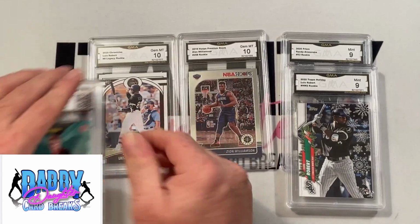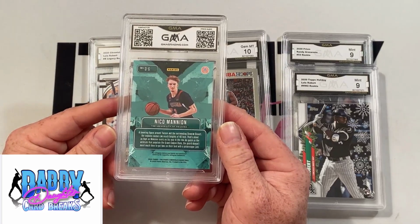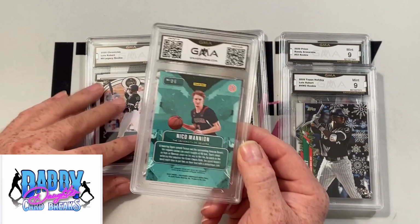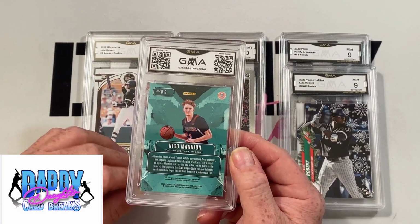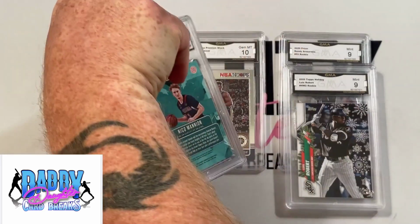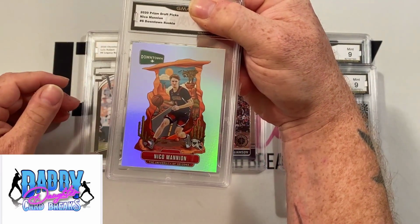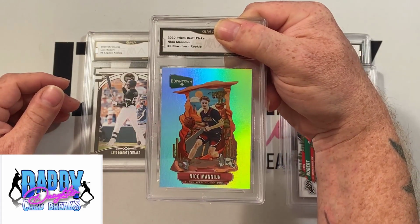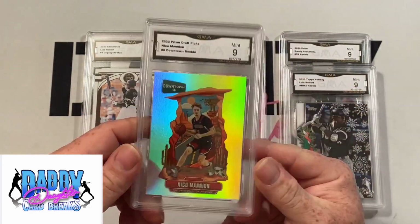So this Nico Mannion here is going to be the one to say, did we get more 10s? Did we get more 9s? Heck, this one may have come back an 8.5. You never know. So it is the 2020 Prism Draft Pick Nico Mannion Downtown. Really good looking card. I didn't personally see anything wrong with it, but here we go. It is a Mint 9.